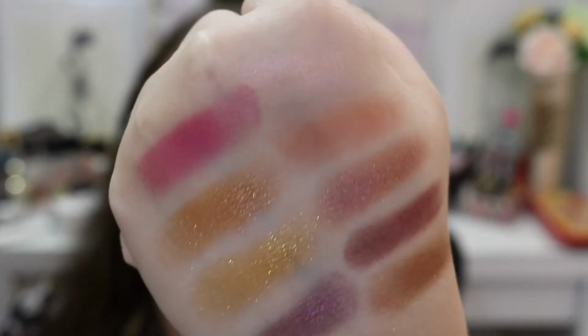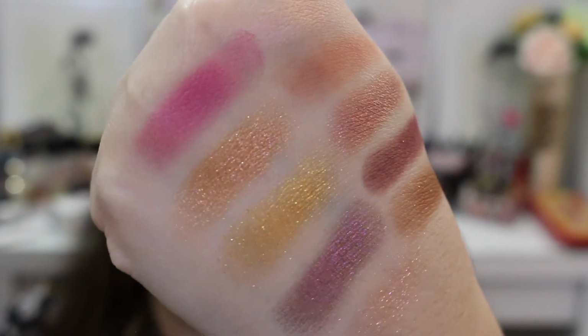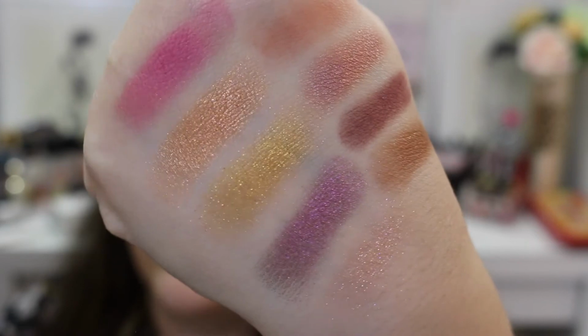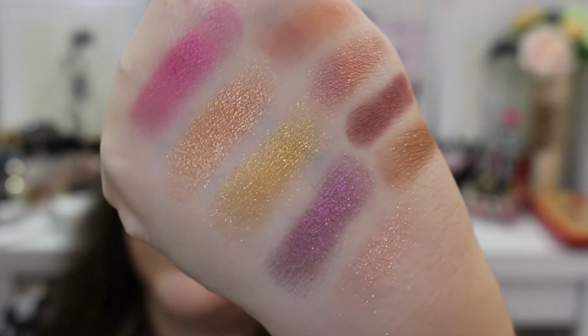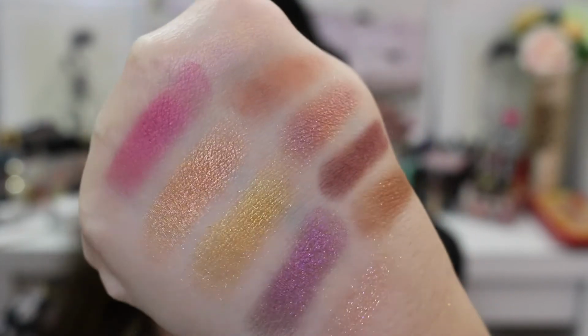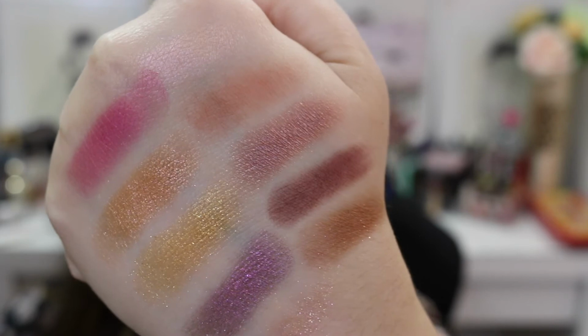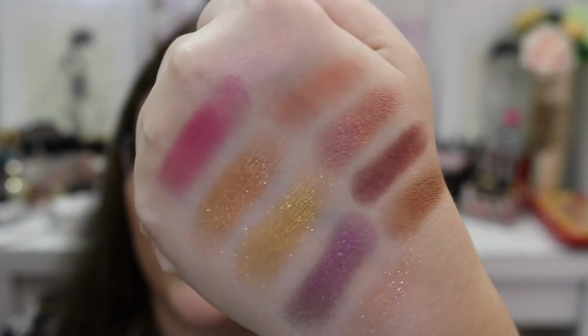Yeah, this is what this looks like. I love that hot pink right on top, the gold, the copper, not orange, looks beautiful. Like I said, I'm obsessed with that shimmer right over here, the first shimmer that I showed you. This is the second best to her special formula. I love how glittery her special formula is.